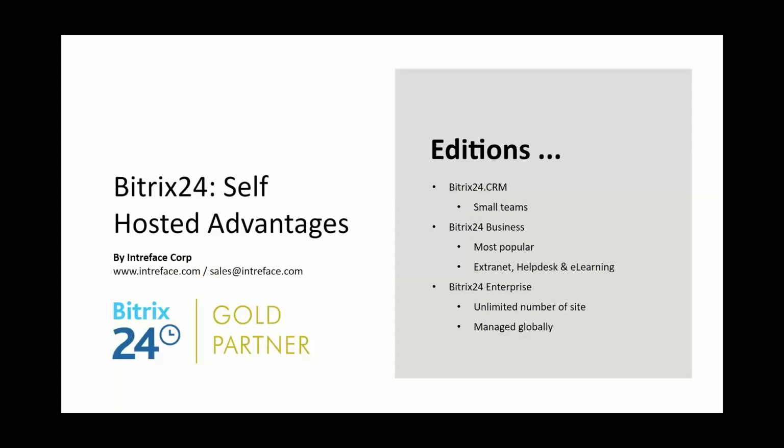So if that's an important feature for you, please just be aware you would need to use the Bitrix24 Business Edition. And you also would need to make sure, if you want to use some of the additional features such as the help desk or the e-learning module, again, you would need to move to the Bitrix24 Business Edition. And then moving on to the Business Edition, this is the most popular edition, and it's really a suitable solution for most organizations. So you have all of the features available in Bitrix, including the extranet site to invite external users into the system, and there are some additional features such as the help desk and e-learning module. And that edition goes up to 500 users.